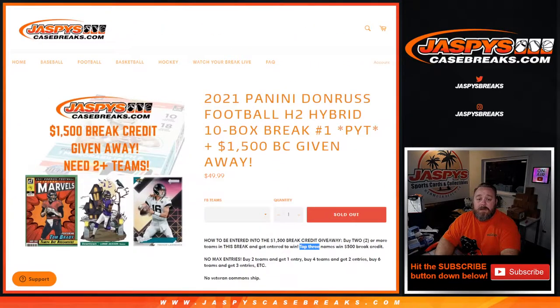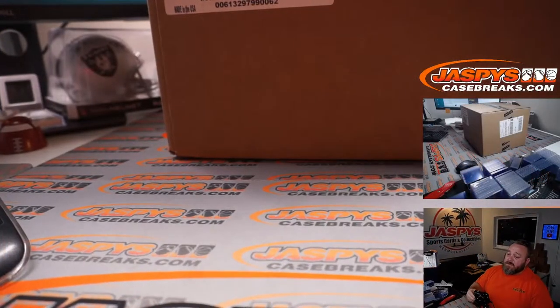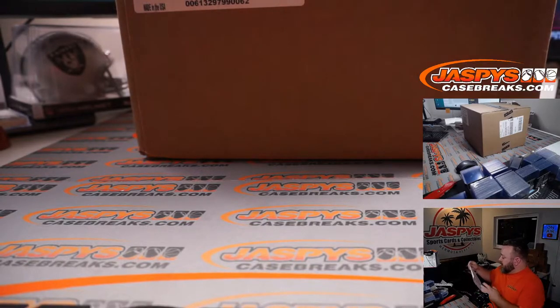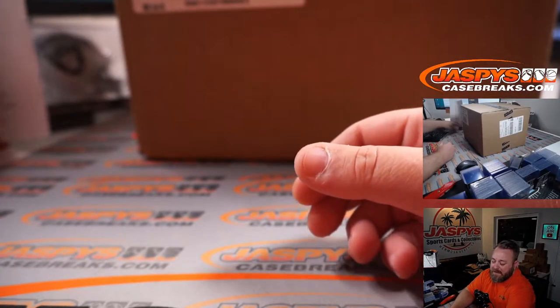And there you go. Here is our list of customers and respective teams, from Ryan Harold and the Cardinals down to Faith Benson and Washington. And here's our case. Since this is Pick Your Team 1, this is the first 10-box break from a sealed case. Here's our customer list that we just looked at online, in person. Last spot, Mojo, Mac, and the Jets.